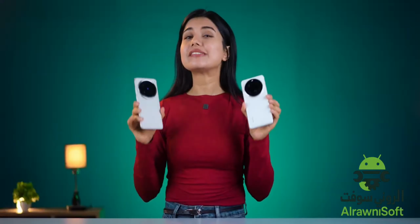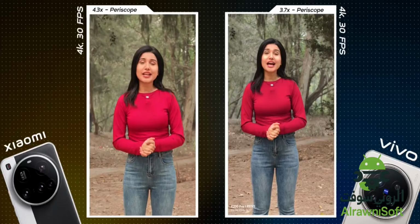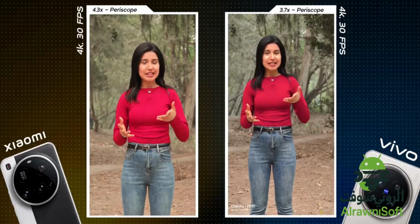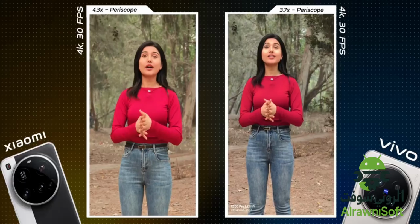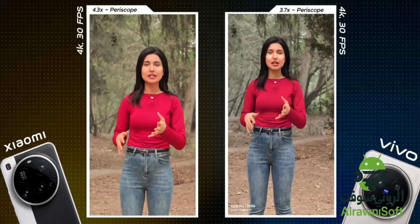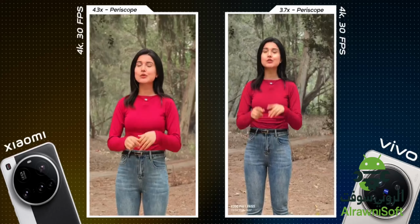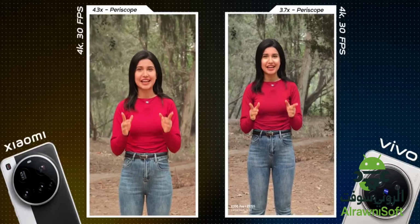Okay, so what about rear camera videos then? Well, first of all, I am so happy to see Android brands do so well in the videography aspect. Even last year, the Xiaomi 14 Ultra won against the iPhone 16 Pro Max in a couple of videography aspects like the telephoto videos. And this year too, Xiaomi has done a great job again.